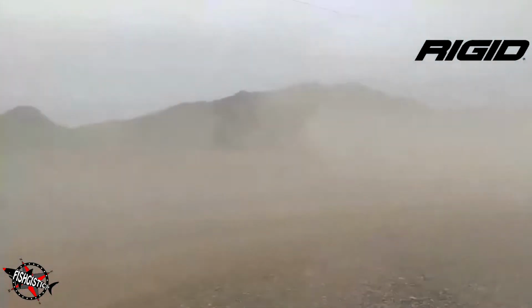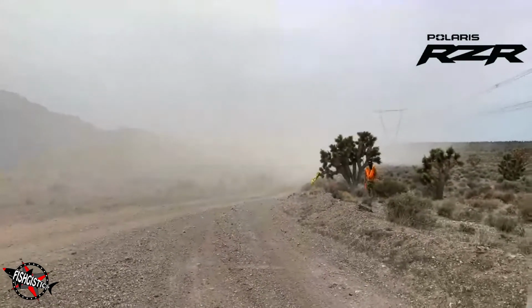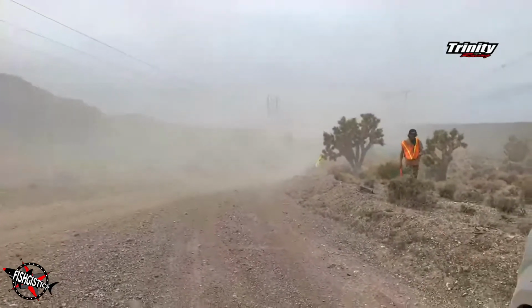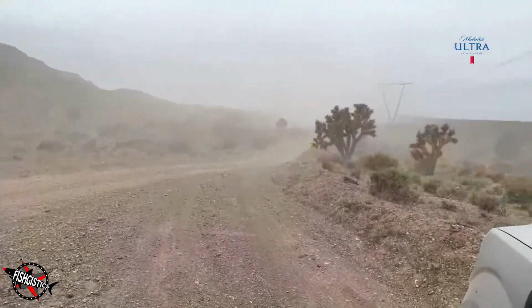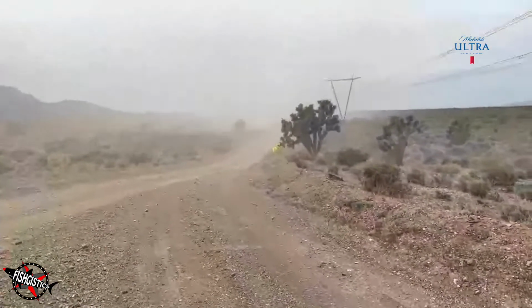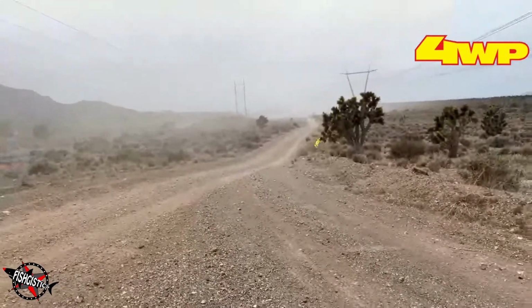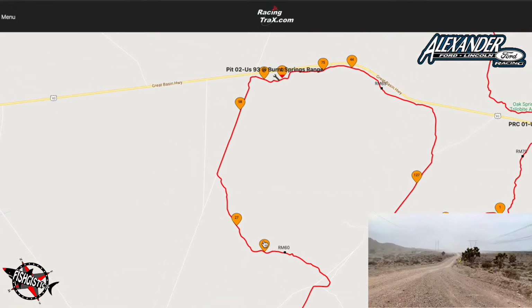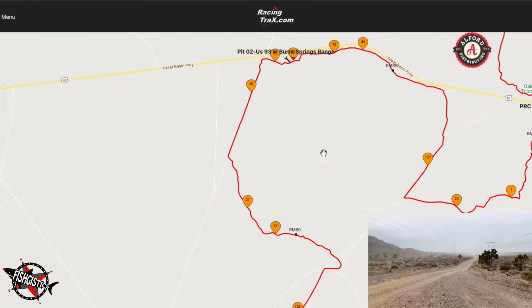All right, so BJ Baldwin should be the next truck by. He'll probably be by in about 2 minutes or so. After BJ, we'll drop off Fish. Yep, 10-4. Go look at the map so we can see. We just saw the 27 come by. Next, it's going to be the 97, and then we will end this update. So we're just waiting for BJ Baldwin to come by.